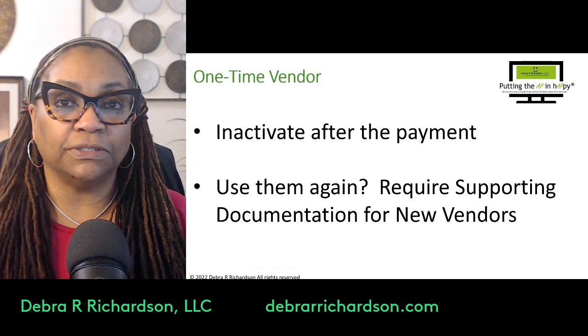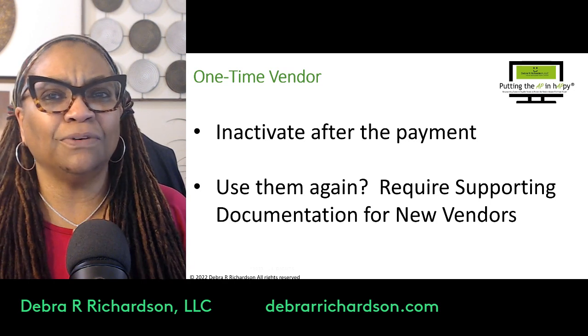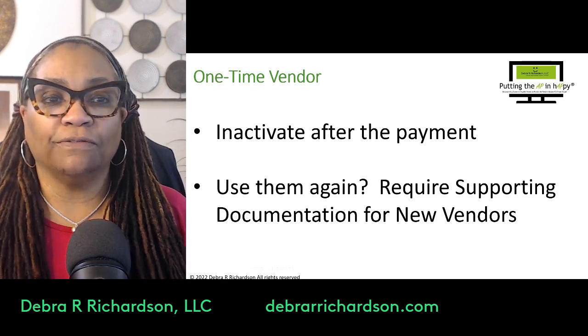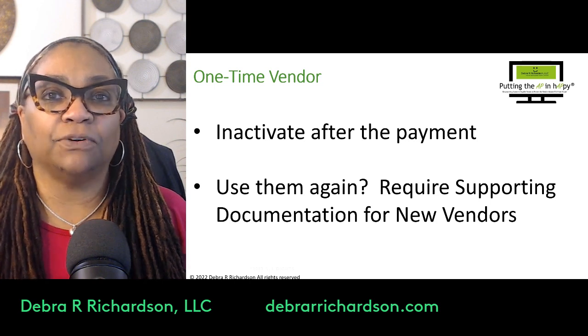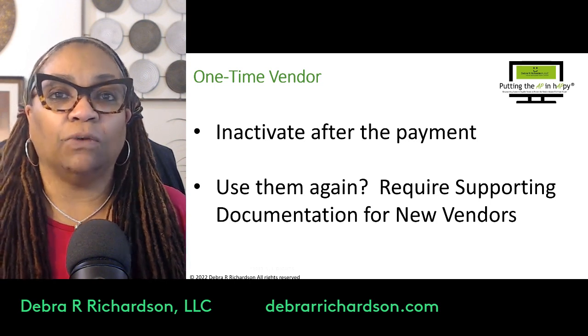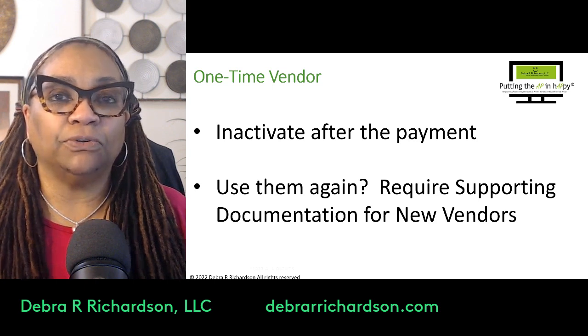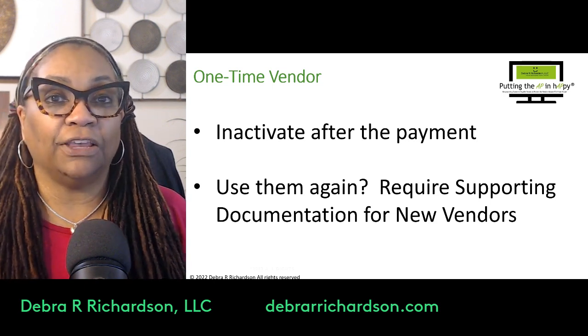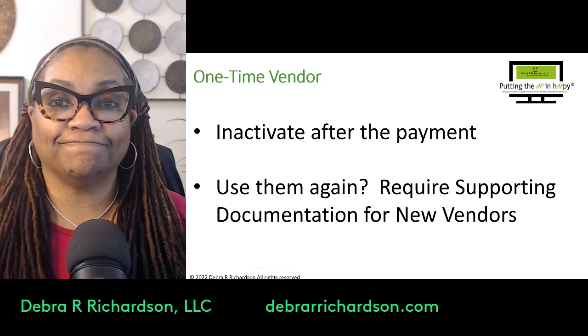So no more excuses, because we've heard that too, not only from the vendors, but again from the internal team members. So use it to your advantage and inactivate them after the payment. And then if they need to be used again, require the same supporting documentation that you require for new vendors.